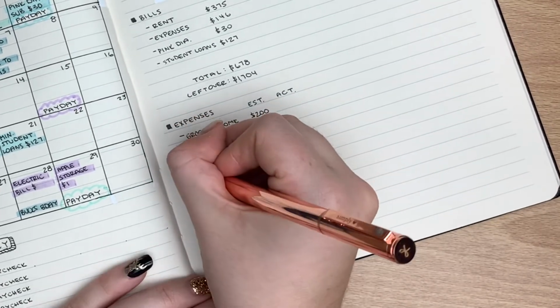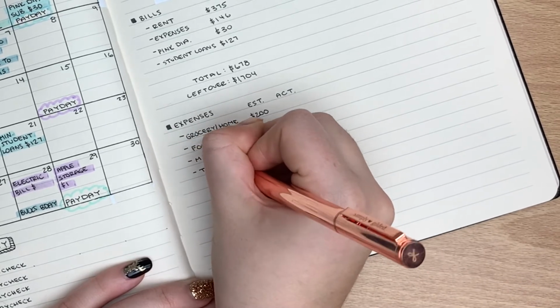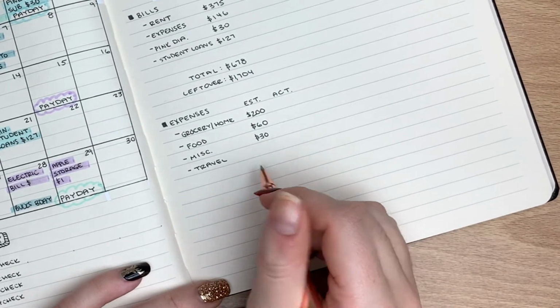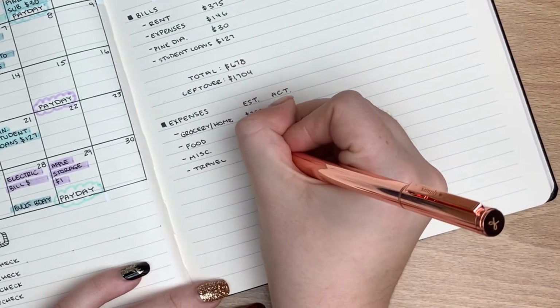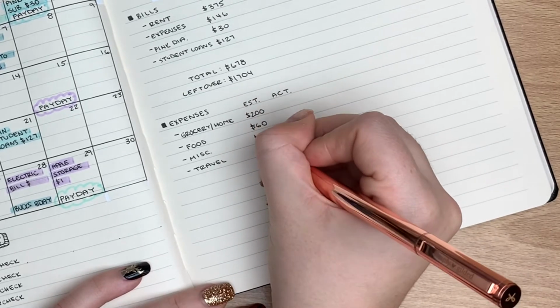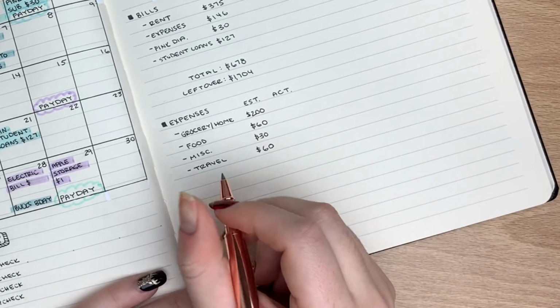So now I'm going to put a travel section. This is going to include any gas I need to drive to my mom's and any eating expenses when I go there. So I'm going to budget $60 for that. Sounds like a good amount.